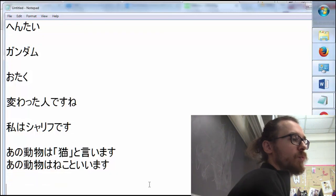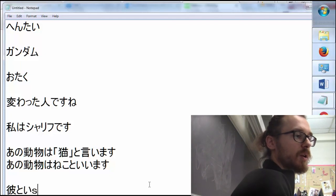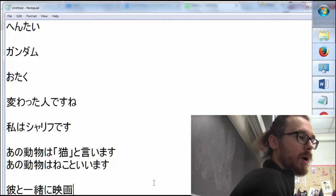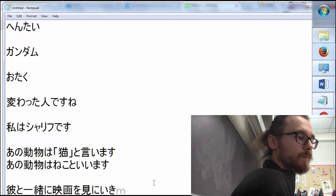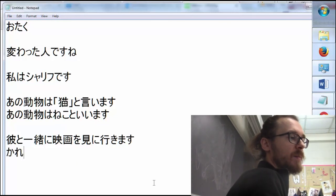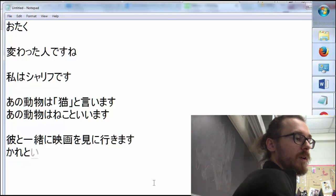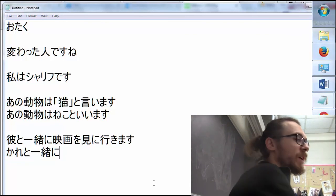If you want to say, I went with him to the movies, 彼と一緒に映画を見に行きます. I'm going to the movies with him. In this case, 彼 is him. と is with. 一緒 is together. に is towards or in, but in this case, I guess, towards.